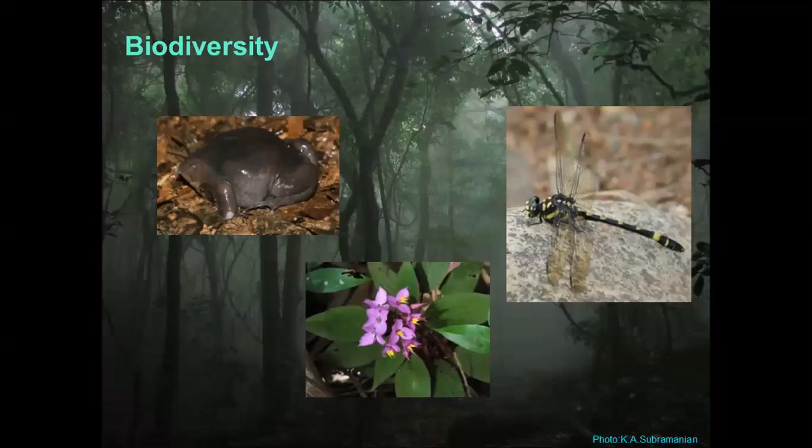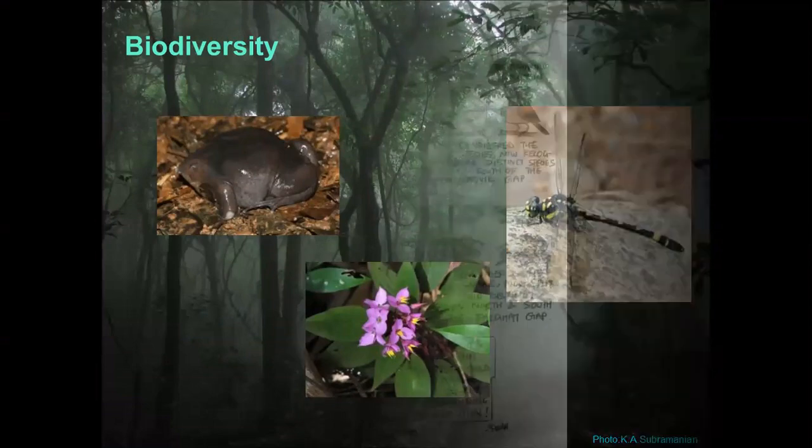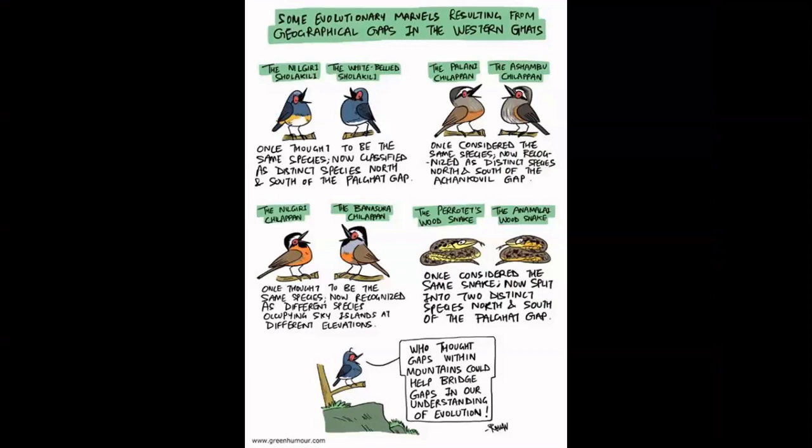What are the characteristics of biodiversity in this park? Recently that very well known cartoonist Rohan Chakravarty has made a beautiful cartoon of the influence of Palakkad Gap, basically work by Robin. Many of you may know him, Robin. So Robin and some recent discoveries.